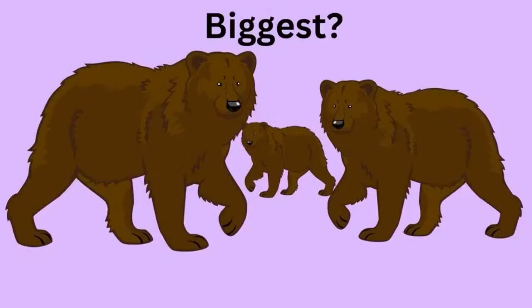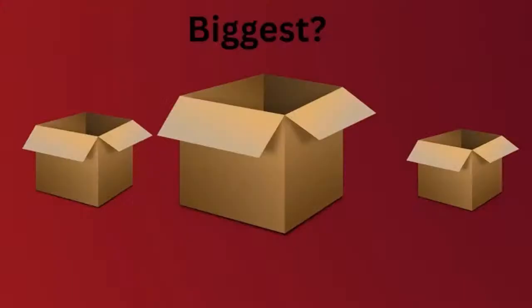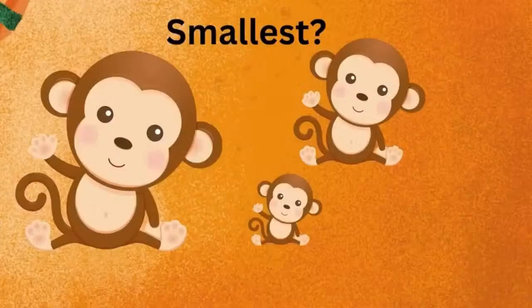Which one of these animals are the biggest? You're right if you chose the left one. Now, which one is the smallest apple here? If you chose the left one, you're right. Now, which one is the biggest box here? If you chose the middle one, you're right. Which monkey is the smallest here?